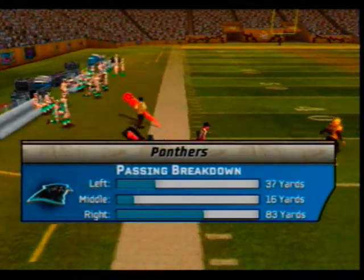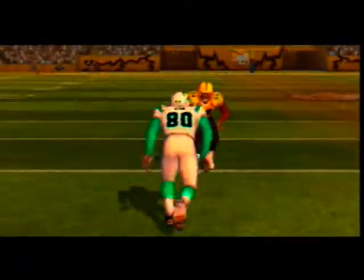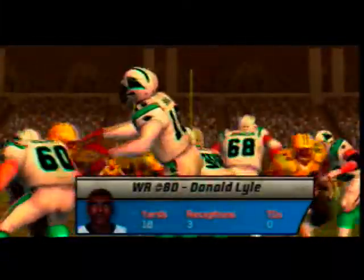Now, this is one heck of a play. Look at it. They're in a hole here on third down, and they come through with this perfect play that gets them a first and keeps the drive going.